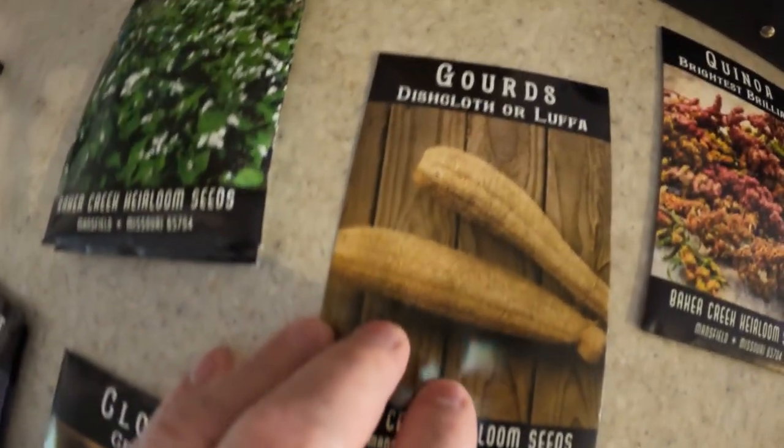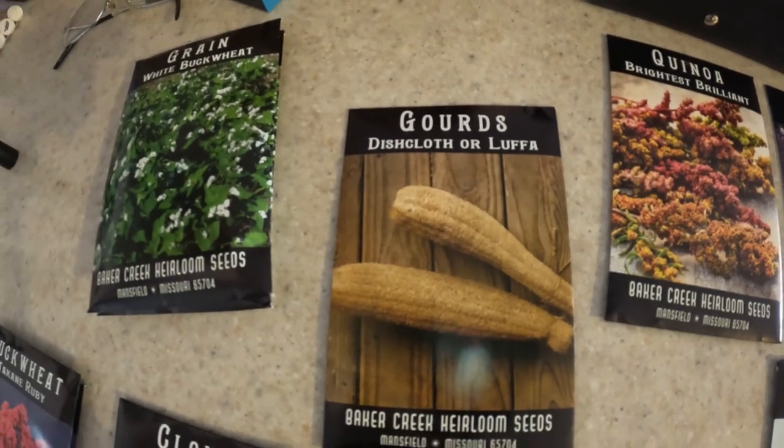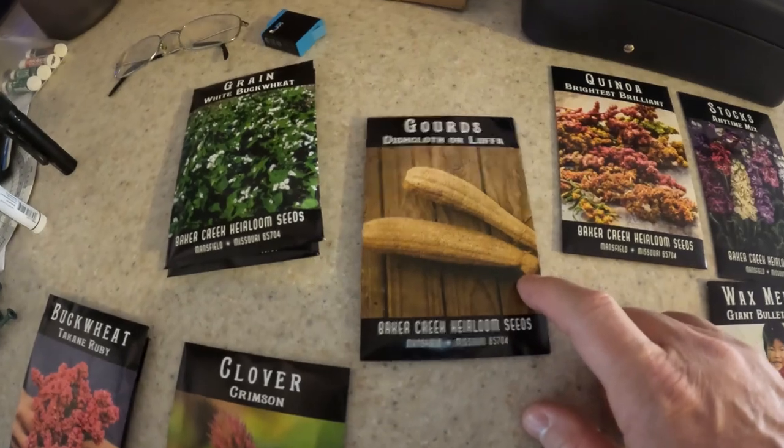Loofah gourds. We started making soap and selling it on our storefront, and I will put a link to our online store below. So this fall we should be able to have soap-infused loofahs.